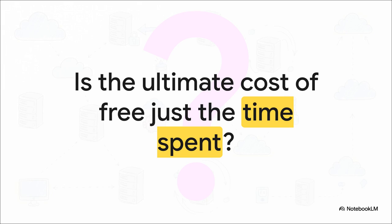If you're spending hours tweaking code in a browser console, leaving a computer running scripts for weeks on end, and battling server rate limits just to bypass a digital queue, is it really free? Or is the ultimate cost of free simply the time you spent trying to claim it, all just to avoid a $20 monthly hosting fee? It's a genuinely fascinating trade-off between time, money, and the sheer thrill of solving a puzzle.